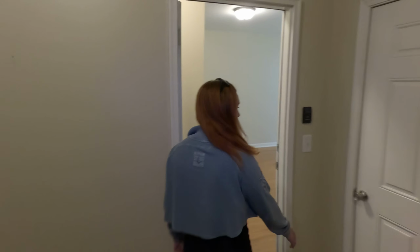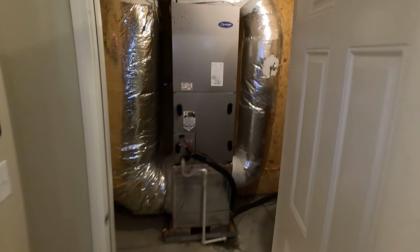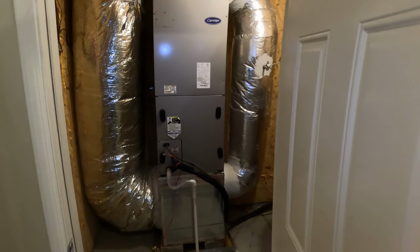So this is the water heater and everything. And just as with all military places, our personal stuff's not to be in that closet.